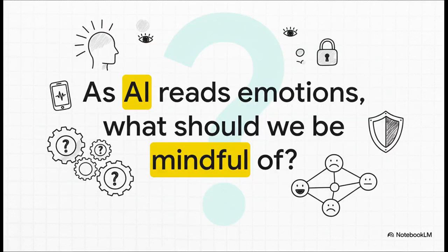And that leaves us with one last really important question to think about. As this technology gets more and more common, what about things like privacy? What about consent? What does it really mean when the phone in your hand doesn't just know what you're typing, but how you feel while you're typing it? It's something we're all going to need to think about.